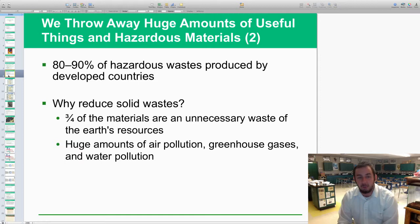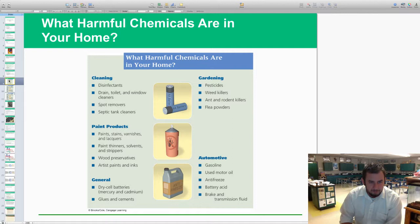Why should we reduce solid waste? Well, 3/4 of the materials are unnecessarily a waste of Earth's resources. I should say unnecessary, but packaging and things like that, transportation of goods, all that's really not part of the product being used. So we consider it unnecessary waste of the Earth's resources. That's more than what the product is. Huge amounts of air pollution, greenhouse gas, and water pollution are attributed to solid waste itself. So there's a couple of reasons why we really need to deal with it a little bit better.